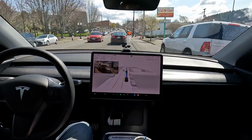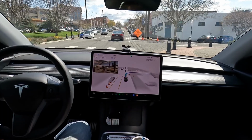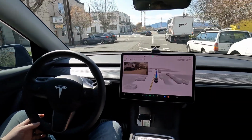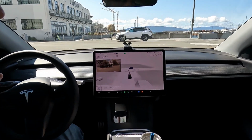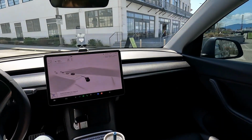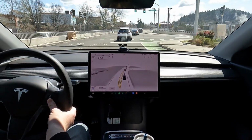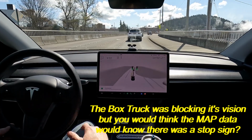Okay, we're going to come up here. We should be making a right-hand turn, and we've got railroad tracks and poor visibility, so this should be interesting. Really great turn. And I'm going to come up here, and the visibility sucks. So it just blew right through a stop sign and didn't stop for the railroad tracks, and I intervened. Okay, that was stupid. Autopilot blew through a stop sign and didn't stop for railroad tracks, so I had to take over.